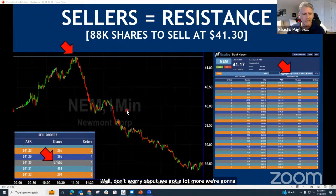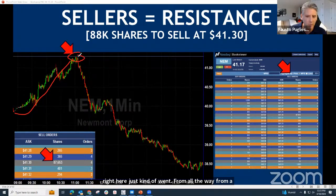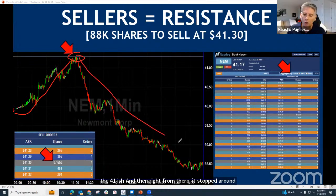How about our resistance levels? How does a stock hit a resistance and go back down? Well, the only reason why we hit a resistance level is because we had sellers. So sellers are right here. You can see the stock went from a price of $40, stopped right around here, somewhere around the 41-ish. And then right from there, it stopped around 11 o'clock and it just went all the way down to 38, which kind of stinks.